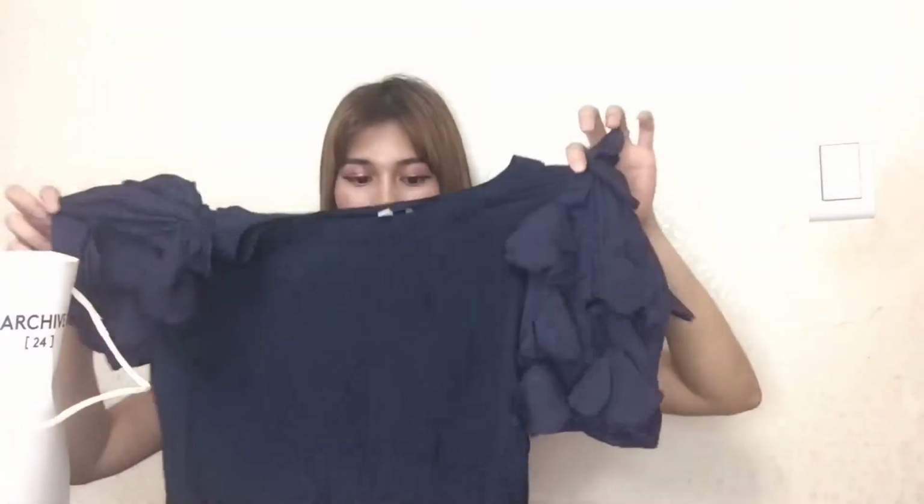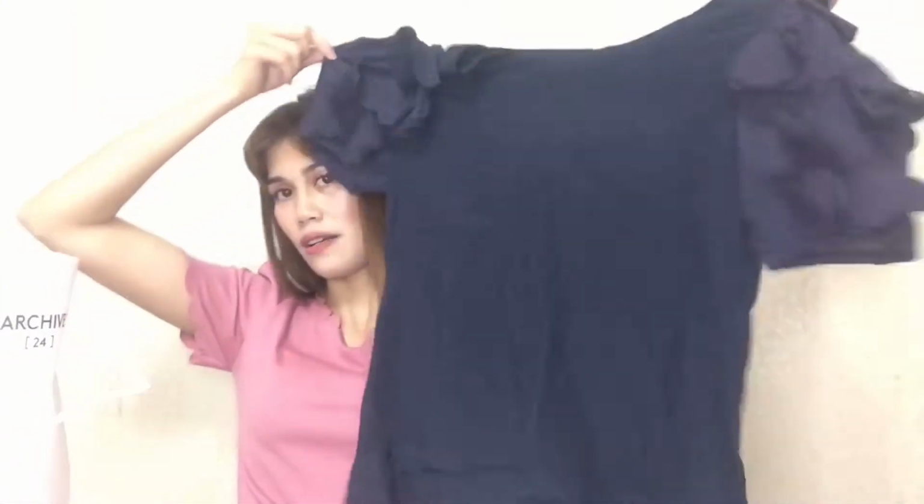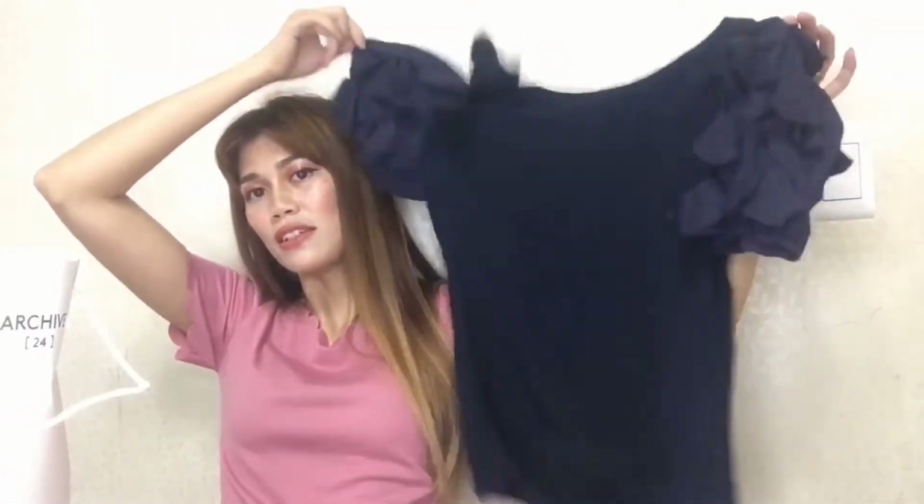Okay, so moving on, let's check. Ito, nauna, ano ito? It's ano, blouse. Yan, ganda. Blouse siya, tapos may design na ganito. Cool. Maganda pang summer. So later, we will try this on. Later na, i-check muna natin sa isa.